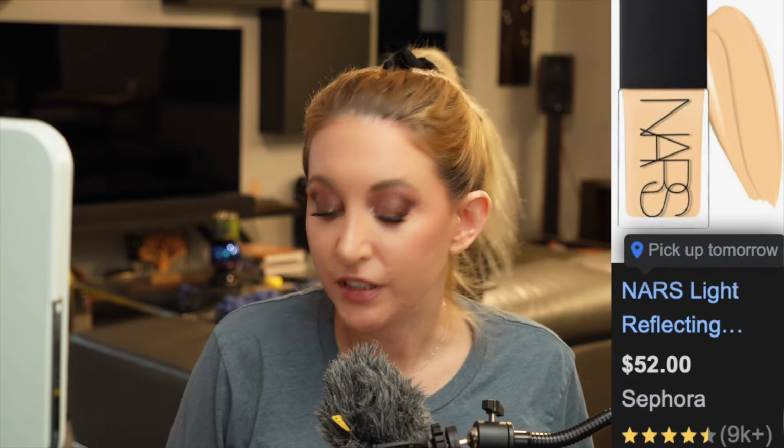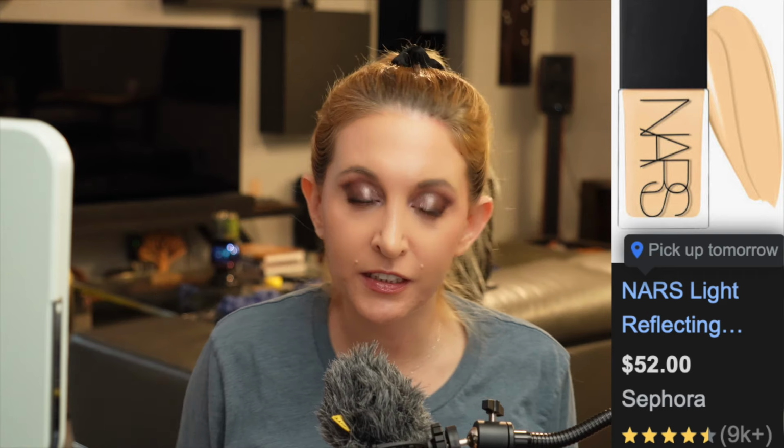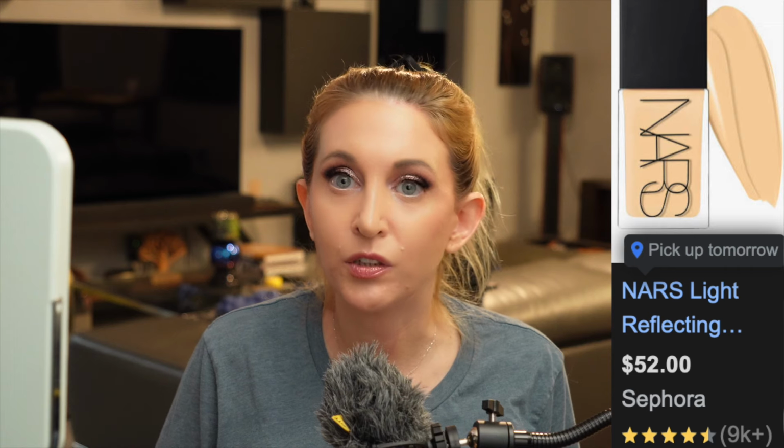My number one foundation is the Nars Light Reflecting. I have dry, damaged skin, so I like something that leaves a glowy, hydrated finish that lasts all day and evens out my skin tone, and this delivers.